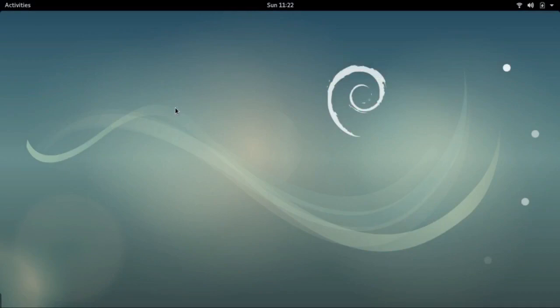Now that I have Debian 9.4 installed on an external hard drive, I'm going to take a look at it. This is Debian stable. It's been around for about 9 months as I record this, and this is the 4th ISO image that's been released. And this has security updates and bug fixes that you would have gotten had you been running Debian 9 from the beginning and updated regularly.